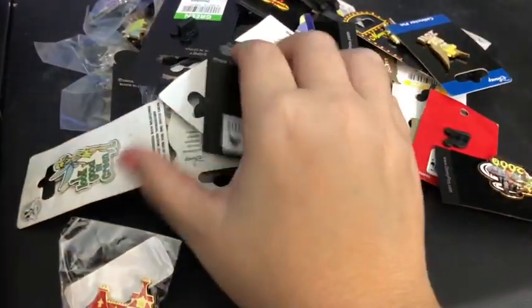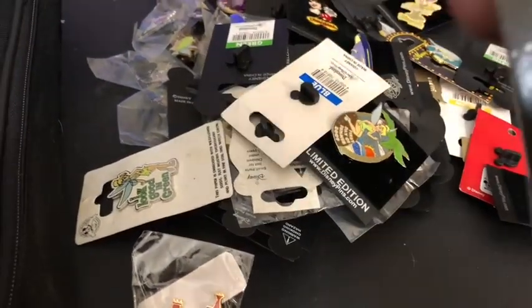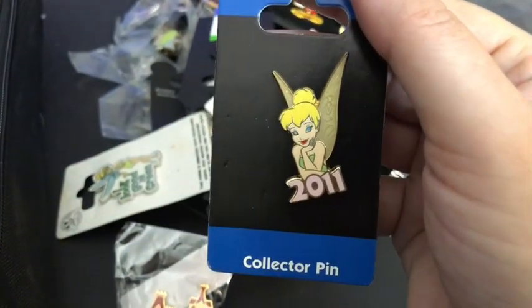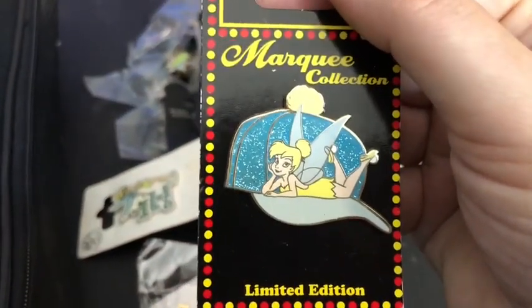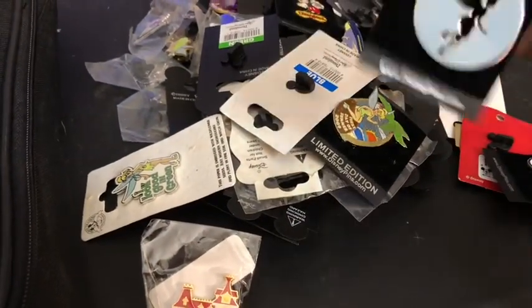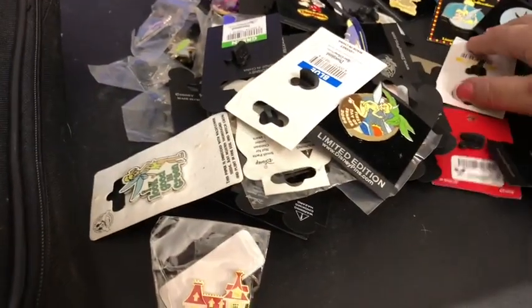Most of these pins are from the year 2000. Oh, there's a Dopey in there, random. Most of them are from 2002 to 2004. A lot of really old, well, in Disney's world, in pin world, these are really old. An authentic one of these is really hard to find.